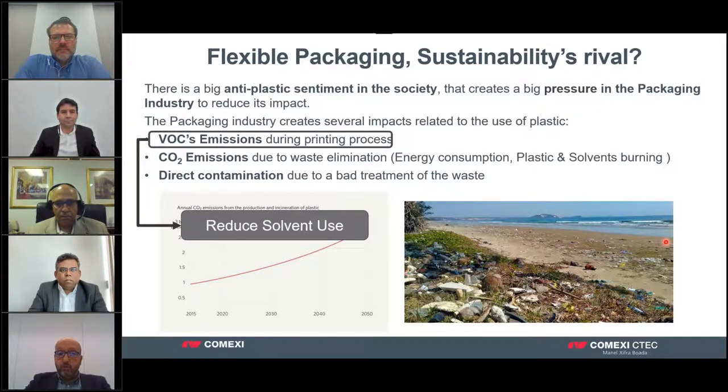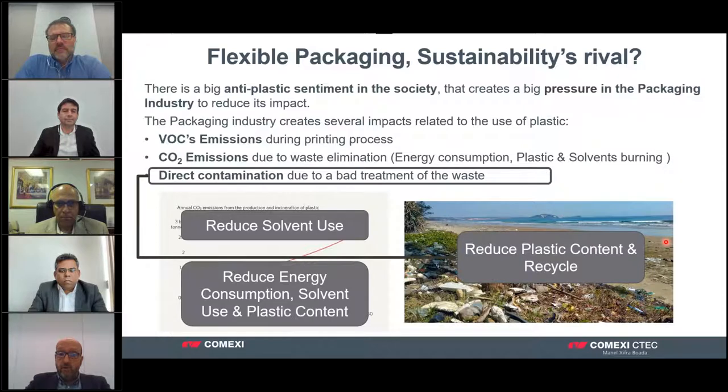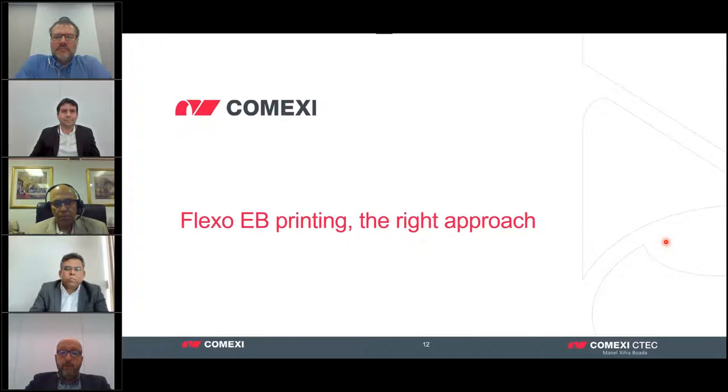Another is the CO2 emissions due to waste elimination. It can be because of the energy consumption dedicated to eliminating the waste, or even the plastic and solvents which are burning. A way is to reduce the energy consumption, also to reduce the solvent use, but also to reduce the plastic content. And finally, there is the direct contamination due to bad treatment of the waste. And the easiest way is to reduce the plastic content and recycle it to go to a circular economy. We will see how, thanks to the EB technologies, either flexo or offset, but mainly with EB printing, we have the right approach.